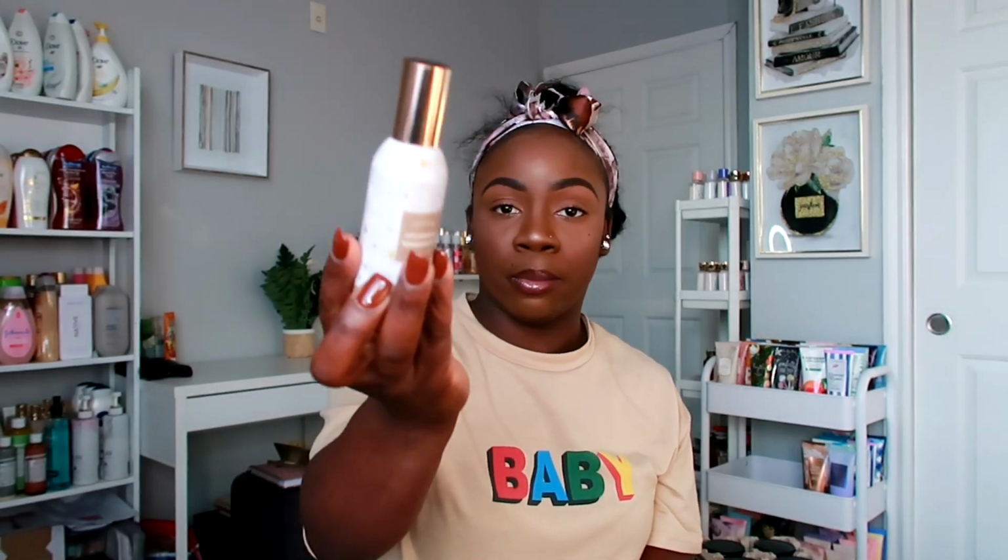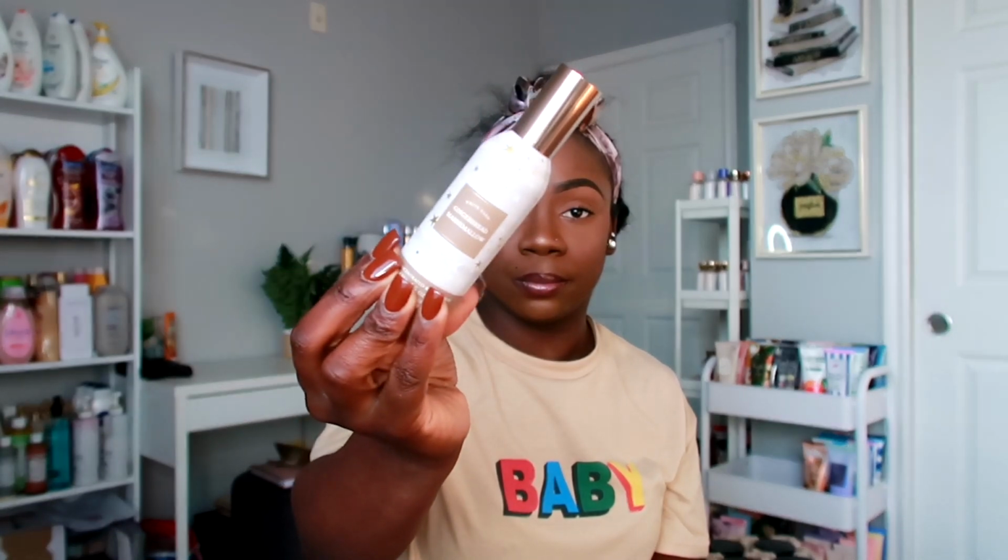The next things that I got here are room sprays. As you guys know, they sell the room sprays for 3 for $20. I already have some in my little stash, so I didn't want to pick up too much. The first one I got here is Snowflakes and Citrus. I picked up Gingerbread Marshmallow. And then I picked up the Snowy Peach Berry.